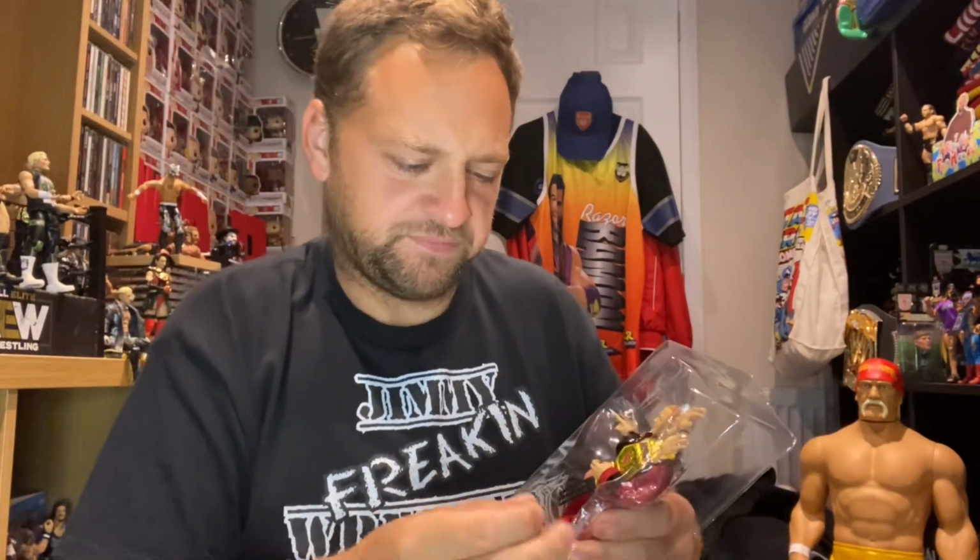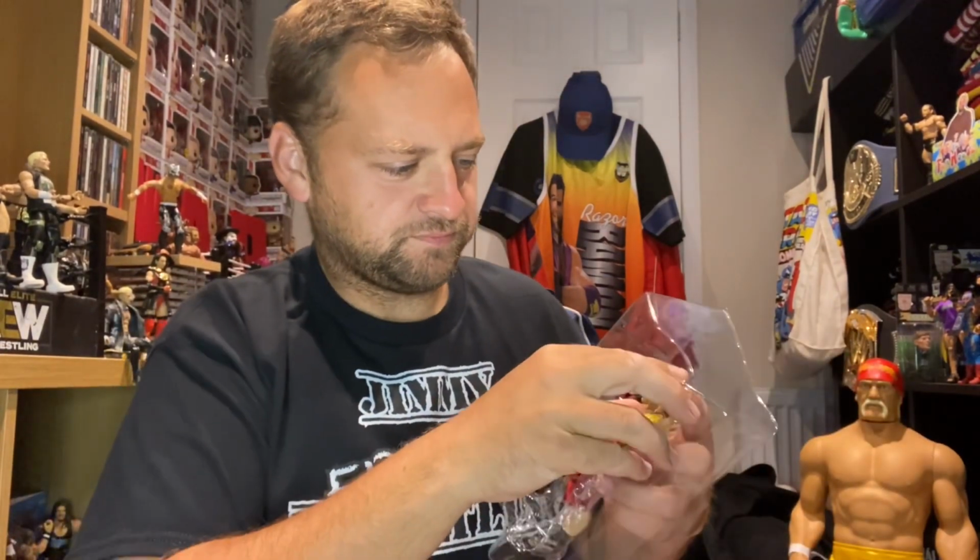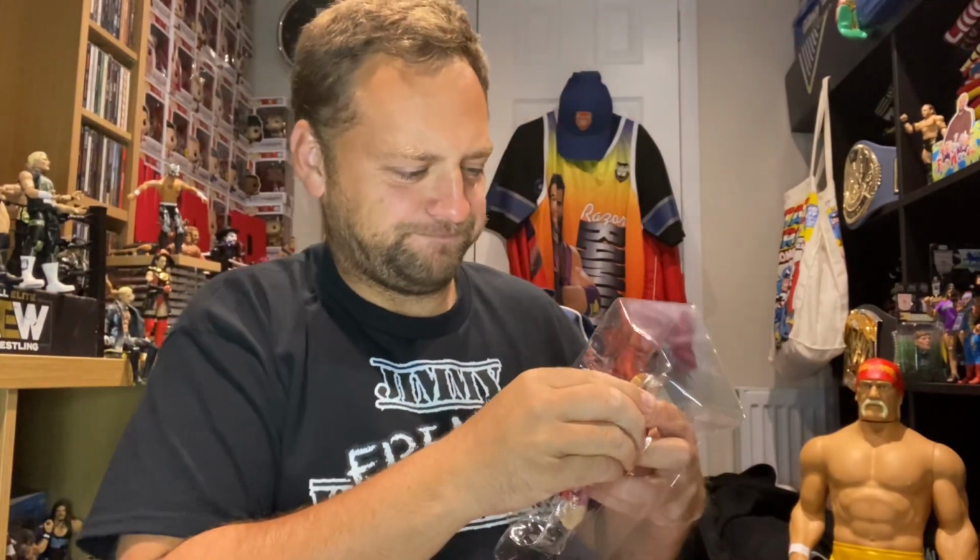There's one of his finger pointing hands there. Mic holding hand, boy. The claw, he's got the claw. And there is his other open hand.